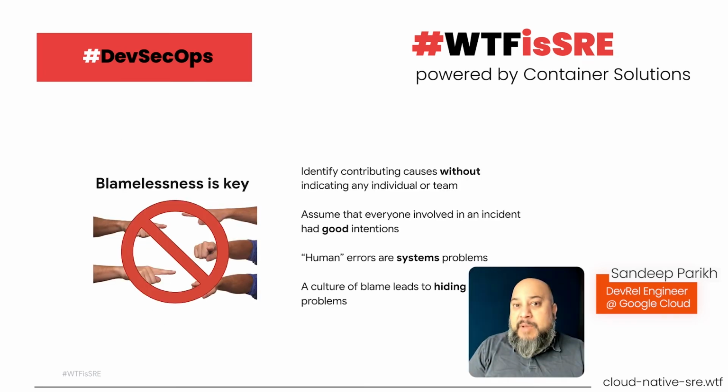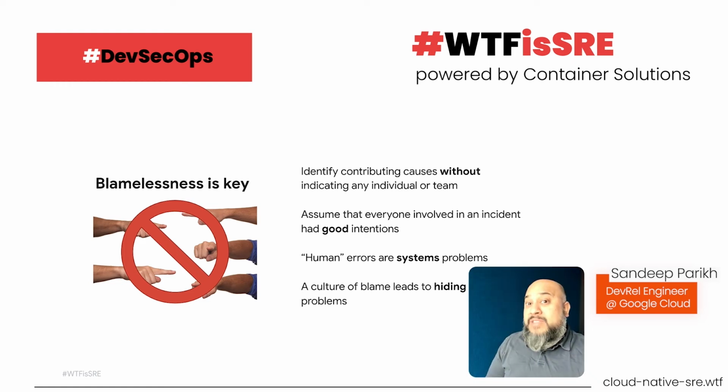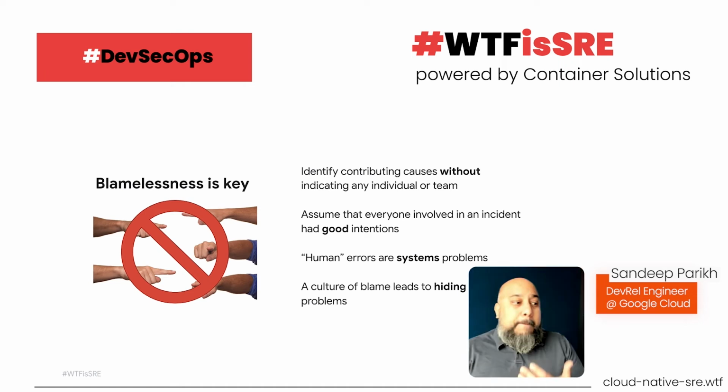Now, whenever we talk about postmortems, blamelessness is a key part of this process. We want to make sure that we're doing the postmortem in a way that's not calling out any individual or any specific team, right? We should always assume that humans are working with good intentions, that no one was intending to do harm, right? Mistakes can happen. Humans are fallible. It's okay. We can use process and protocols to make sure we learn from those things and that we avoid them happening in the future. And finally, a culture of blame leads to hiding problems. And that's the worst thing you can get here, because if we don't know the problems are happening, when they do ultimately occur, it's a much, much worse scenario. So the sooner we can get blame out of the equation, the more likely people are to share and collaborate.